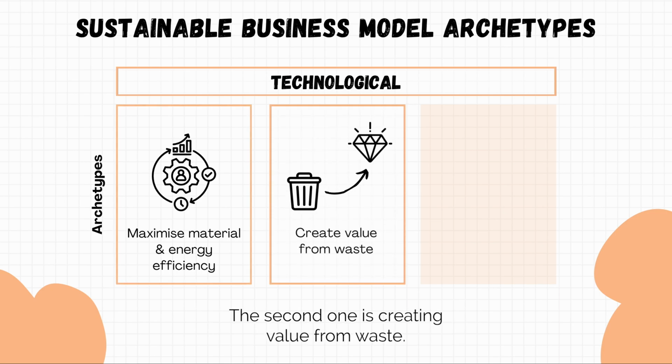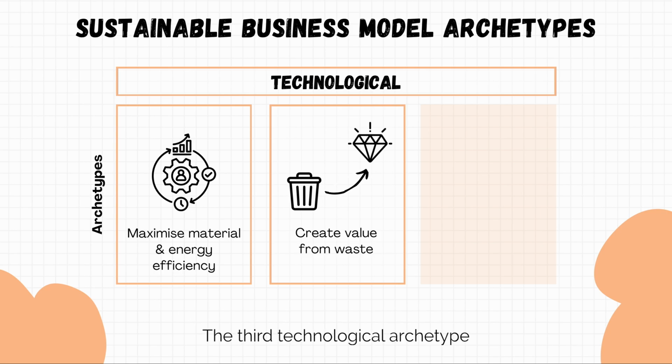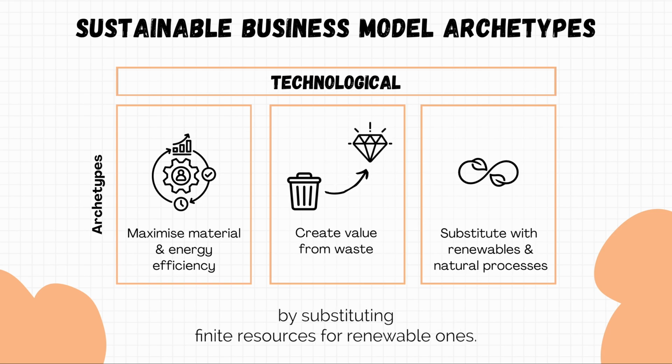The second one is creating value from waste. This means that waste streams are reused or turned into valuable input for other production processes. The third technological archetype is to substitute with renewables and natural processes. This reduces environmental impact and increases business resilience by substituting finite resources for renewable ones.